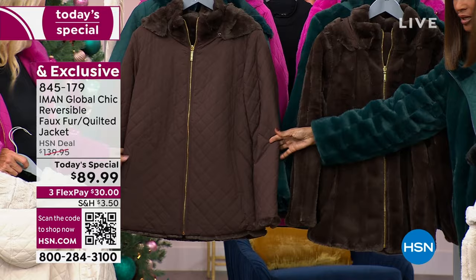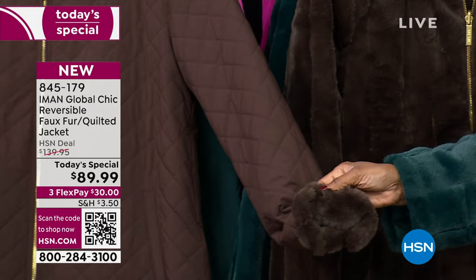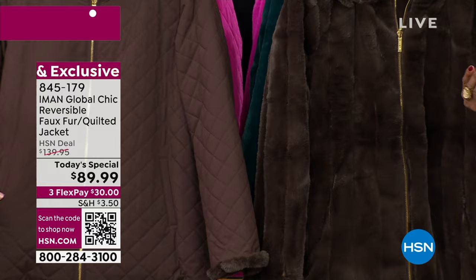Oh, it's stunning. If the camera can come close to it, even the quilted side, look how gorgeous it is. It's really beautiful. You can turn the sleeve on so you can even see the fur. But what I love is that you have a hoodie that you can remove. And also that the hoodie is itself reversible. There is a nylon side and a fur side.